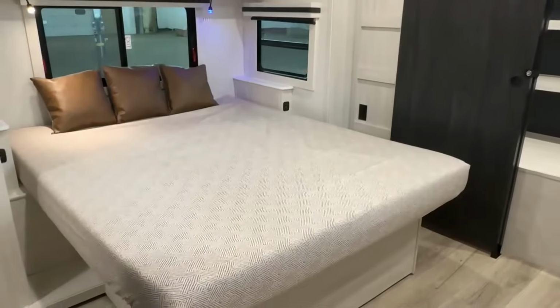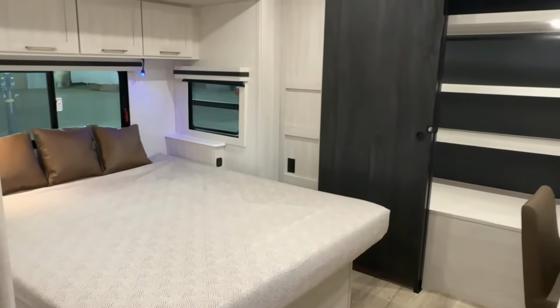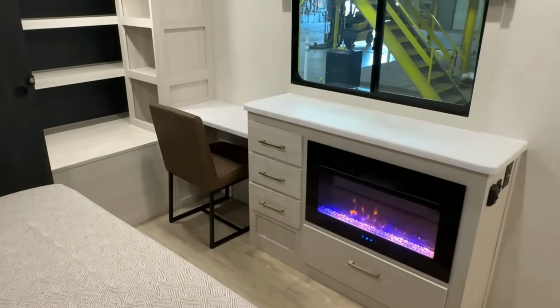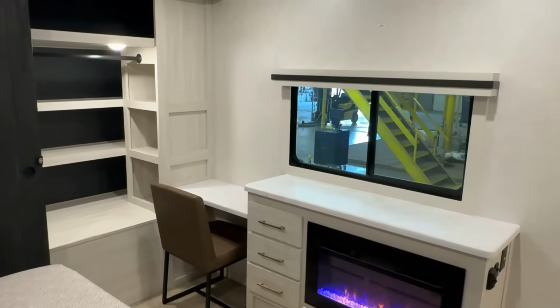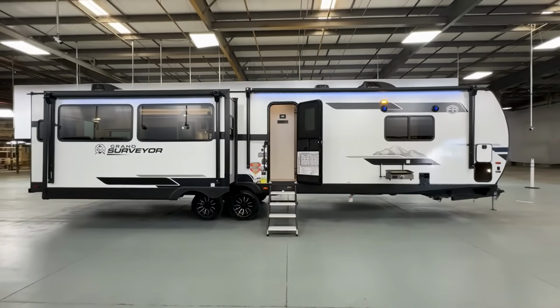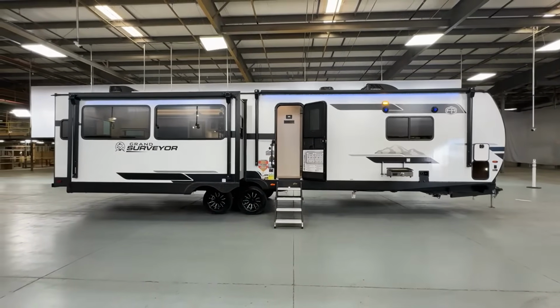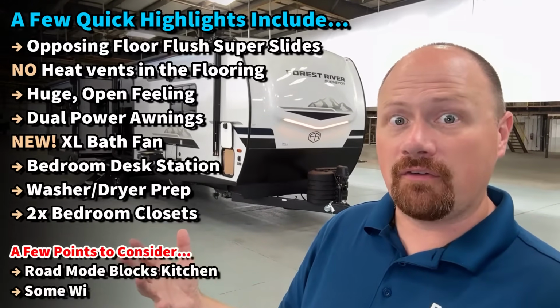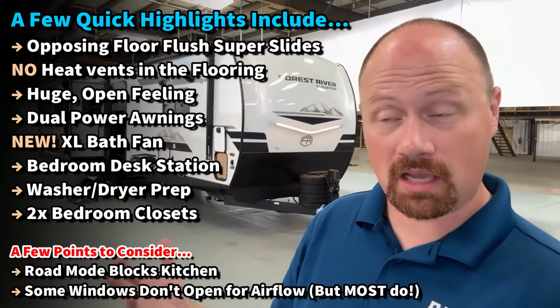Now they went with what I call the Franken dinette, where it's got a half booth, half table and chairs arrangement. But as primarily a couples camper, I would just leave the two chairs out and then put the ottoman thing in the middle of the RV and use it almost like a little footrest kind of coffee table, something like that. RVs can benefit from coffee tables too. They just don't usually seem to come with them anymore.